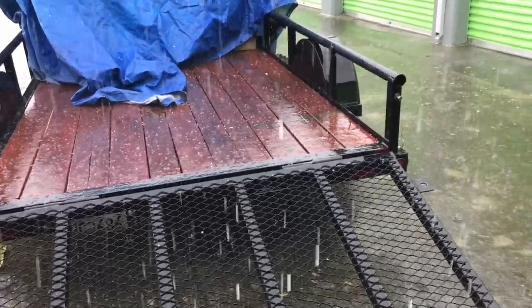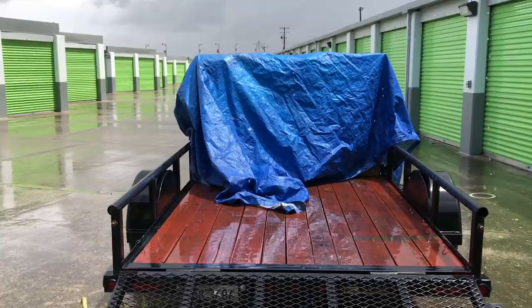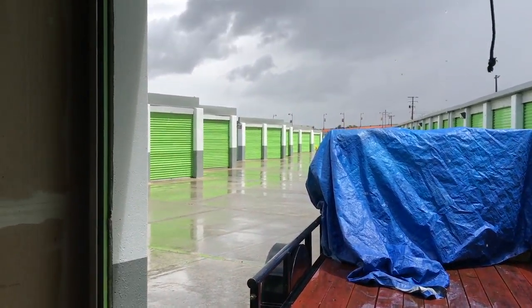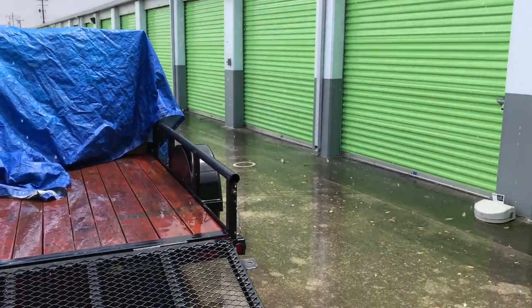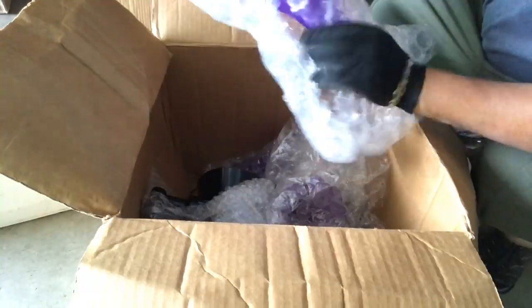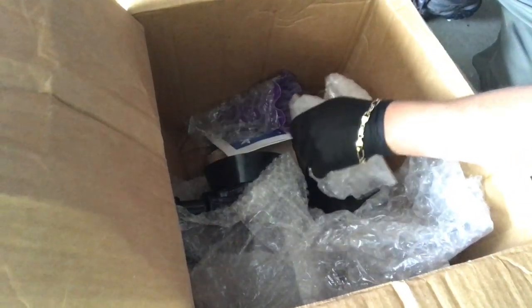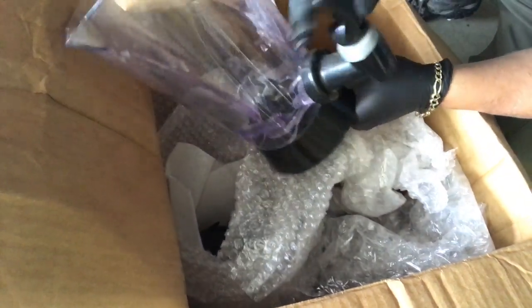It's pretty bad, but it keeps getting worse. Look at the size of the hail balls on this. Sun's out and it's crazy. There we go. Next box. Alright, this appears to be a light fixture. Look at that. A blender with a serving spout on it. Margarita time!